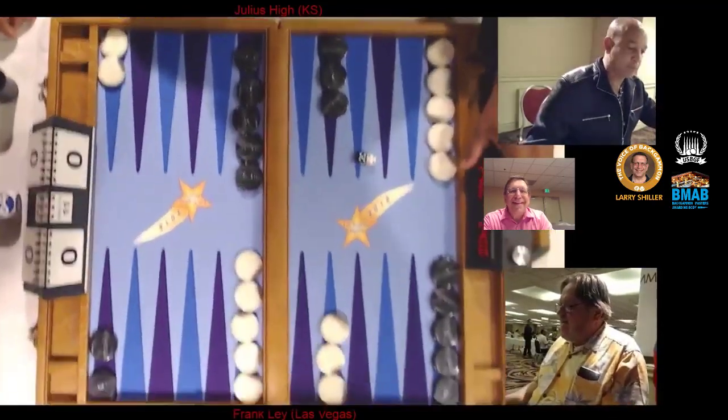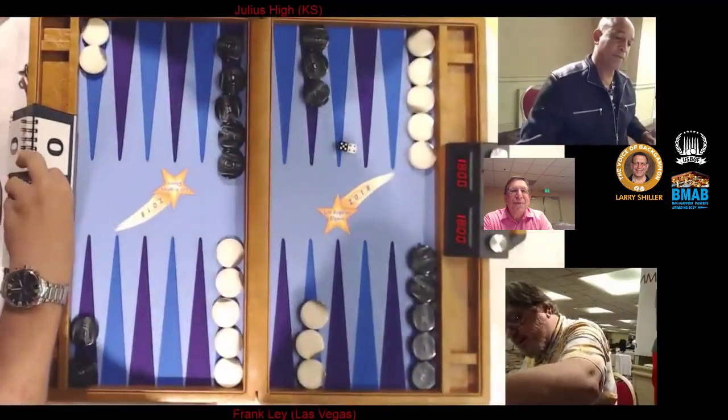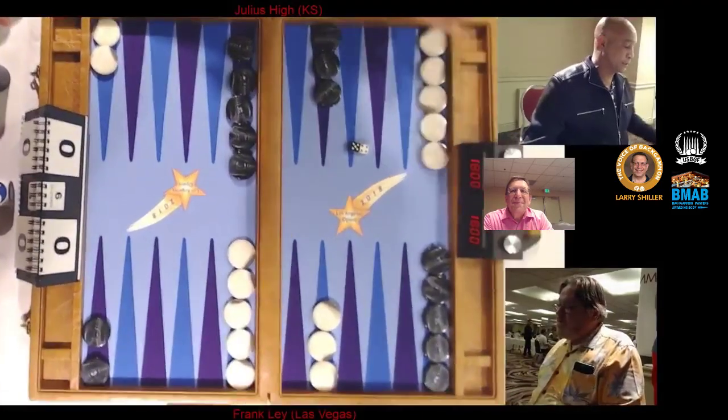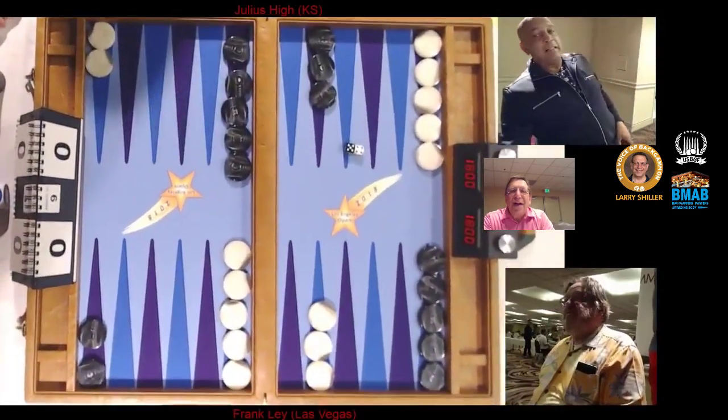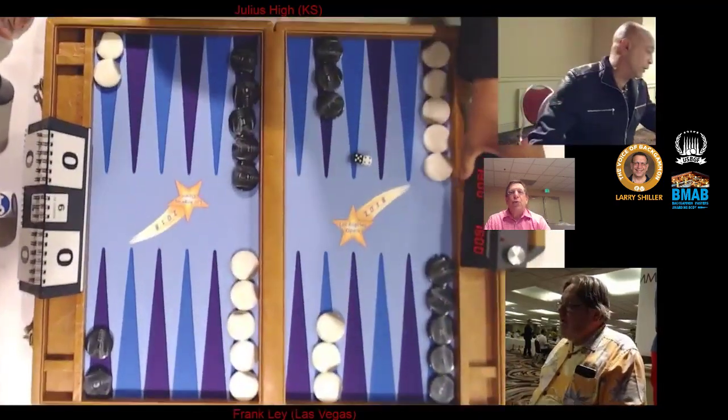Moving it around. 9-point match. Yeah, I think it is a 9-point match. All right, they're watching the video, I guess, to make sure it's set up properly. Yes. So it should be. And we're having Julius High on the top versus Frank Lay on the bottom. And here's the format of this tournament, how it works.